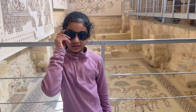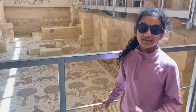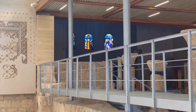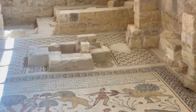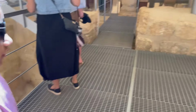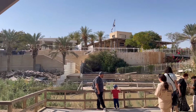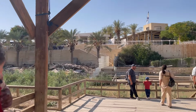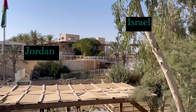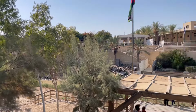Later on, Christians discovered this place and they built their own church. And look at their drawings. Okay, they are architects. They are drawing, building. Dad, do you know where we are now? We are at the border of Jordan and Israel. So somehow we have got to see our land at least.